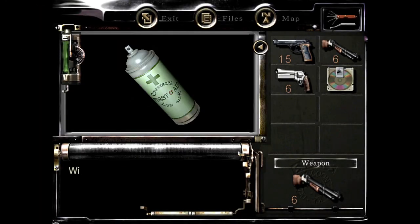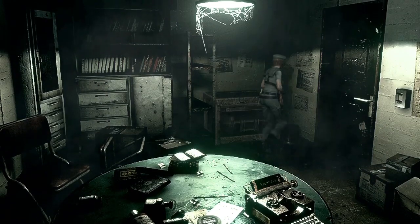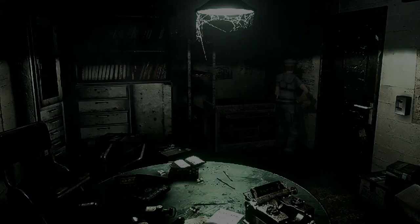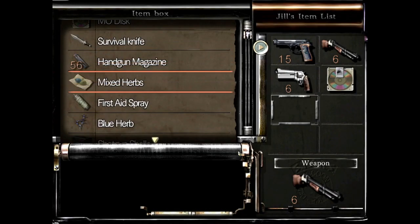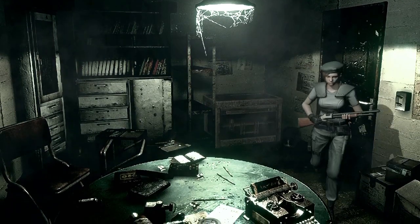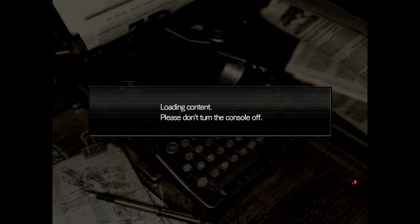I'll take that first aid spray, sure, and put it in there. They are so generous with the first aid spray. Oh, and you know what I'm gonna do now? I'm gonna pass by my ink ribbon and save. Old typewriter, save progress, ink ribbon. Yeah. We know how this works.